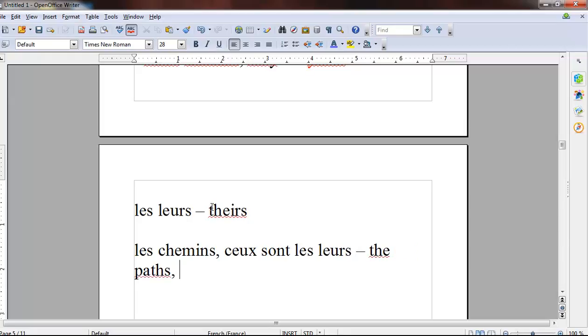The paths, they are theirs. For example, if you're in a forest and the forest is the private property of, I don't know, Bill Gates, and you see some roads, some paths in the forest, the paths belong to the owners of the forest. So the owners are in the plural, and the possessed object, the path, is also masculine plural. So that's why: les chemins, ce sont les leurs. The paths, they are theirs.